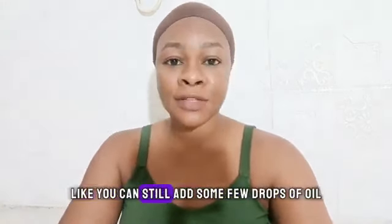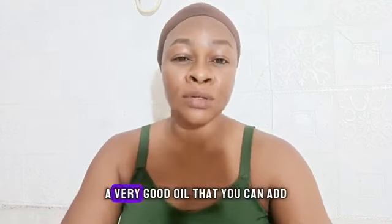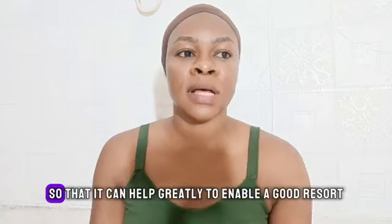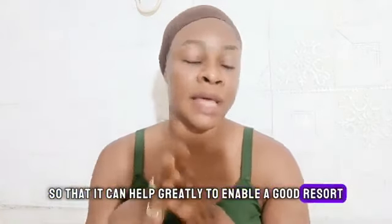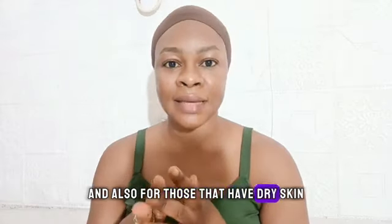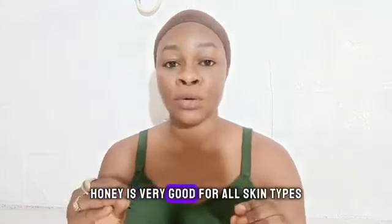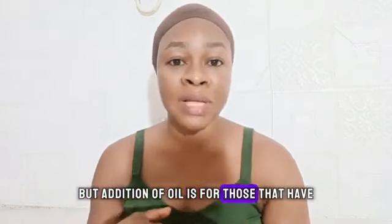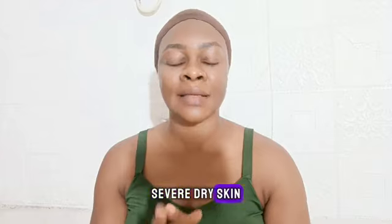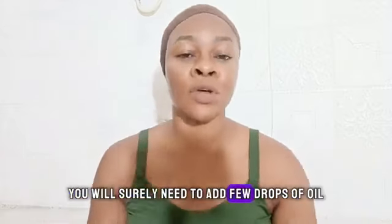You can still add a few drops of oil. Just continue watching. I will tell you a very good oil that you can add, so that it can help greatly to enable a good result. And also for those that have dry skin, adding oil in this treatment will help. Honey is very good for all skin types, but addition of oil is for those that have severe dry skin, like your skin is so dry. You will surely need to add a few drops of oil.